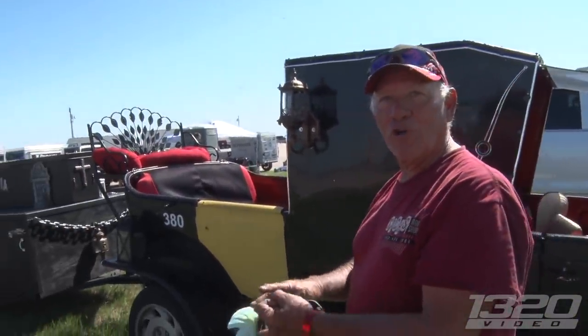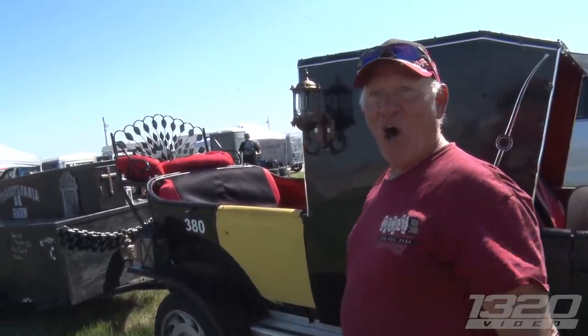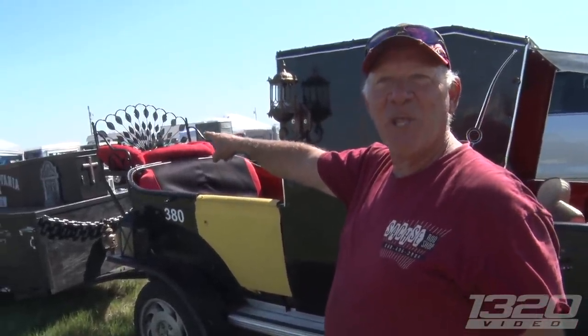Okay, so what's in the trailer? Because that thing looks massive there. That's all of our, we got our tools, our gas, our spare tires, our grill, food, everything. And on the casket, that's where we keep our luggage.